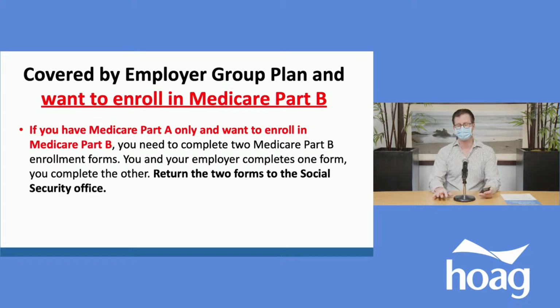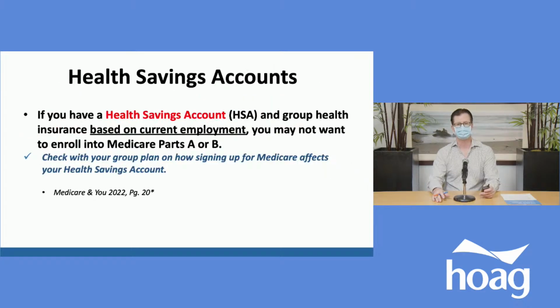So if you're working, covered by group insurance with more than 20 employees, and you enroll into Part A of Medicare, and then in the future need to enroll into Part B of Medicare, there are 2 forms that need to be filled out. One you fill out, one your employer fills out, and you submit those to Social Security, and they enroll you into Part B of Medicare. And you will not receive a penalty, and you can enroll anytime during the year.